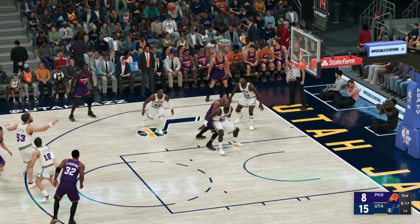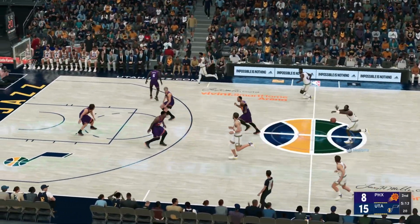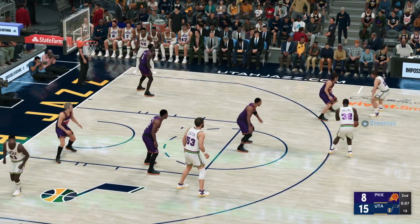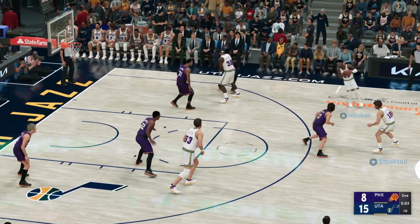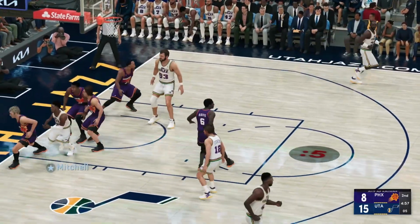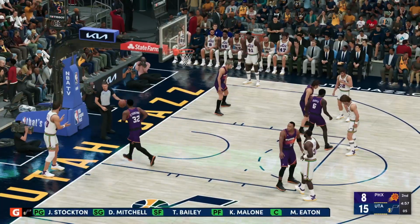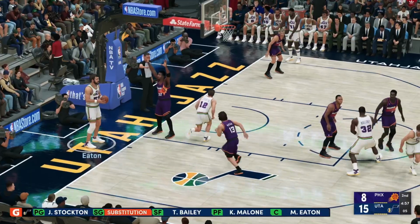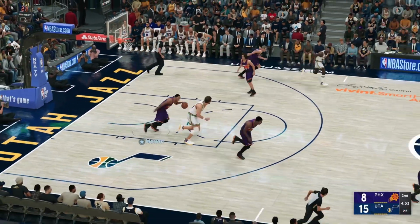Stoudemire setting the pick for Nash. Off target from three-point range. Not quite enough defense that time around, just lucky he was off. Stockton passes to Malone. Mitchell outside. Takes it inside. And the rejection by Stoudemire. And it goes out of bounds. Last touch by Stoudemire. And Utah making a change here. Maravich is checked in. And we play just over a minute of basketball here in the second quarter.